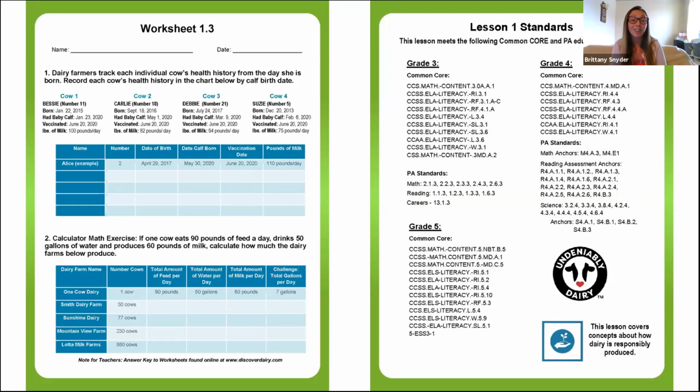And of course, at the end of every lesson, you will always find the standards that are provided for that lesson. So as you can see, this is grades 3, 4, and 5. It lists all the Common Core standards that are associated with it and any PA standards that are associated with it. And each lesson has those standards listed.